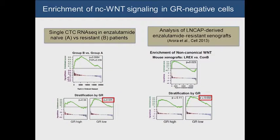We saw that when we stratified these xenografts by GR expression, those models that had high GR expression no longer had a significant enrichment of non-canonical Wnt, whereas those with low GR expression had a significant enrichment of non-canonical Wnt. And this was reflected again in our own CTC data set as well.